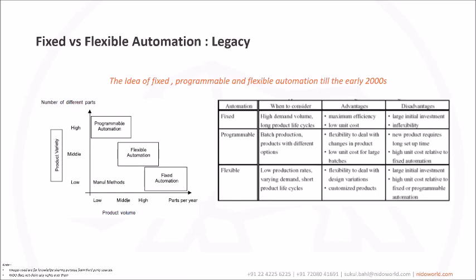If you look at the left-hand graph, if your product volume is high, fixed automation makes sense. Because while it is inflexible, it can be designed for a specific purpose and to deal with high volume and high throughput. You can customize the system very well. For example, a conveyor and a sorter today can work together to generate very high throughput. You can get 20,000 parcels per hour. You can get even more. So the idea of fixed automation is not to reinvent the wheel. It is purely to generate maximum efficiency with low unit cost. This is also because flexible automation and programmable automation was very expensive back in the early 2000s.